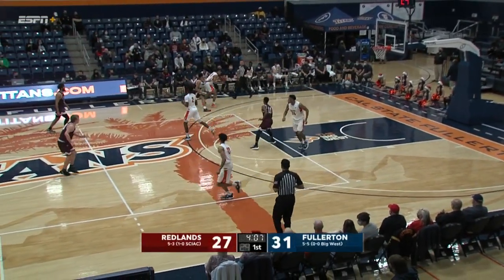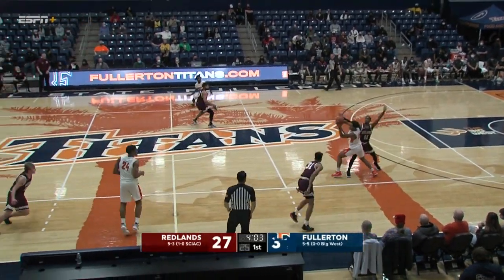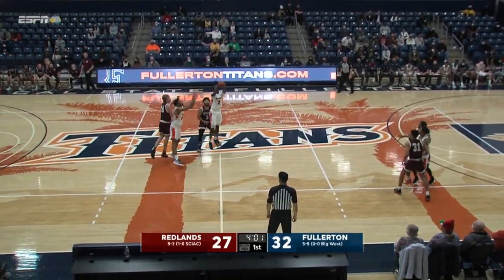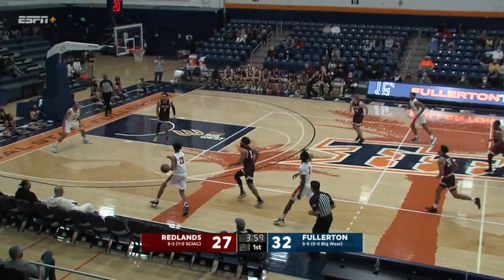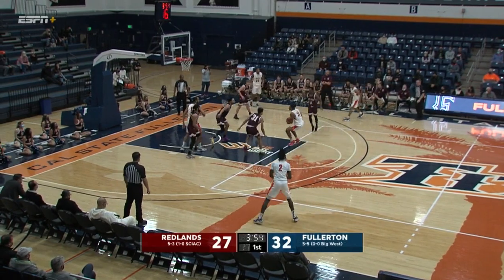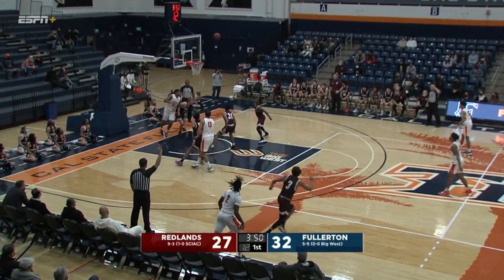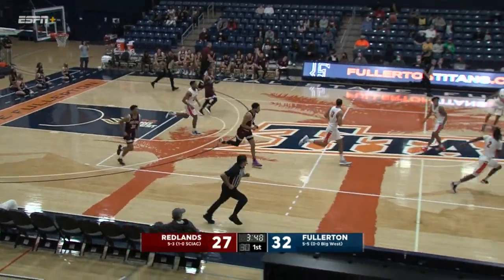Kair Jackson with a 2 for Redlands cuts it down to 5. Jackson has 4 points. To the midcourt line to Trey Maddox to San Antonio. Dante Maddox down the middle. Trey Maddox open on the wing, a long 3, and the 3-point shot is long.